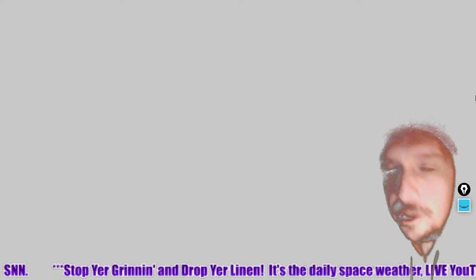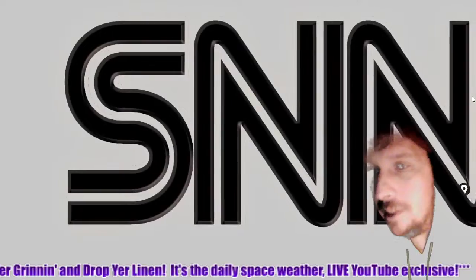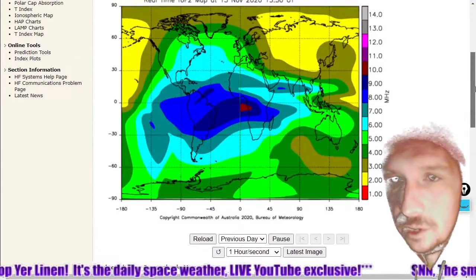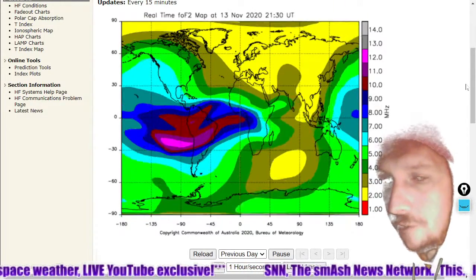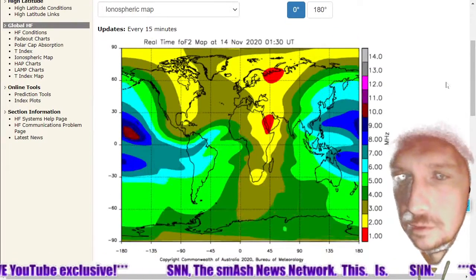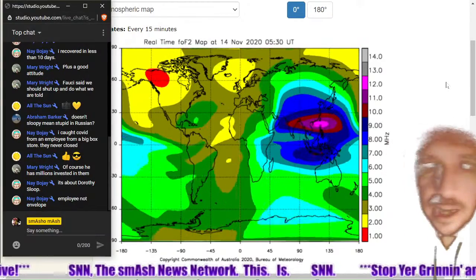Here is the ionosphere layer, I think. Oh my God, we got to put up a test pattern. We've got a gray screen of death. And we're back. How's that for lag time, folks? Here's the ionosphere map. And we're showing you the entire day there of the ionosphere.